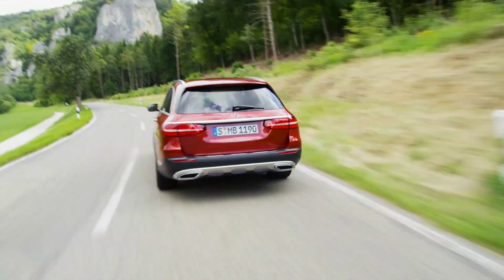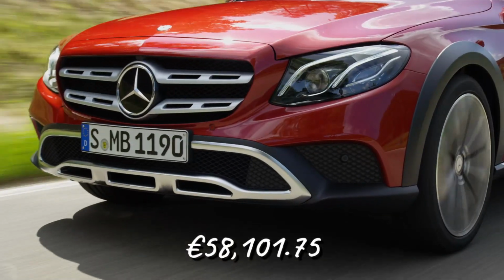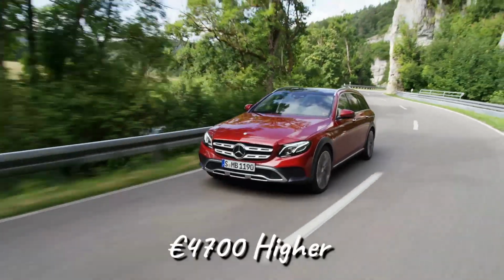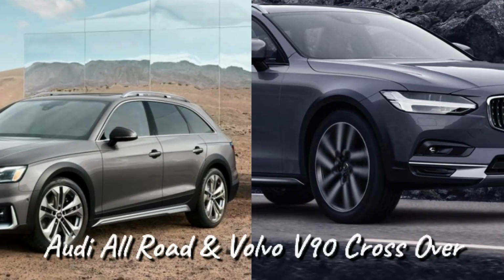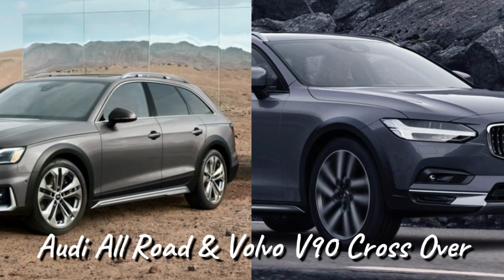When released for sale in 2017, the base price stood at €58,101.75, approximately €4,700 higher than its counterpart, the E220 4MATIC estate, a significant investment at the time. There is no doubt that it was developed to compete against the Audi Allroad and Volvo V90 crossover.